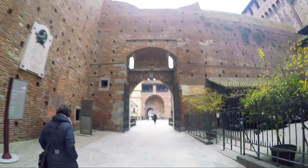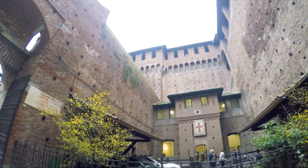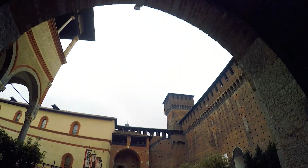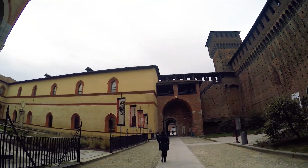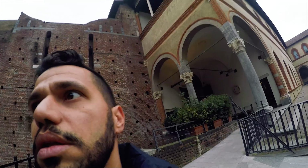The castle complex includes some museums such as the Pinacoteca del Castello Sforzesco, the Museum of Ancient Art, which includes the armory and the tapestry room, the Museum of Musical Instruments, the Egyptian Museum, the prehistorical collections of the Archaeological Museum of Milan, so on and so forth. You guys get the idea. Now let's check out what my friends think of this place.